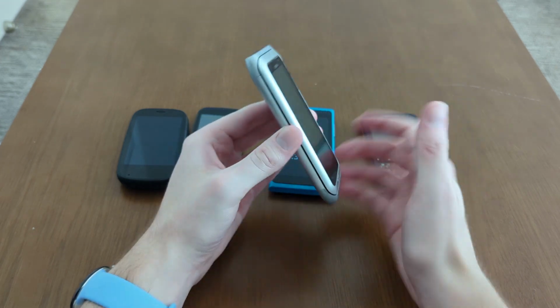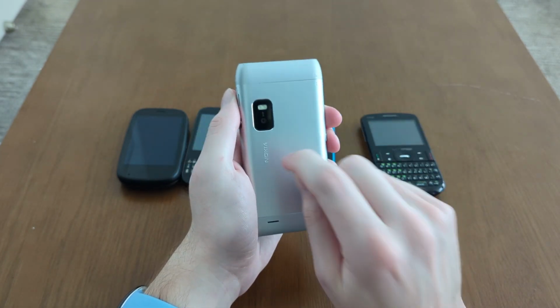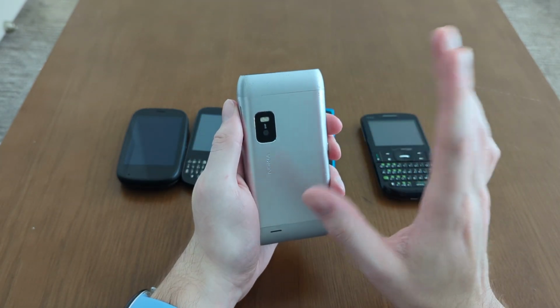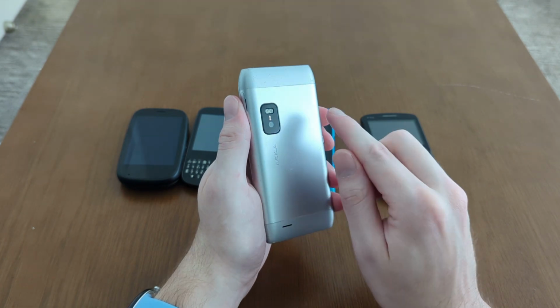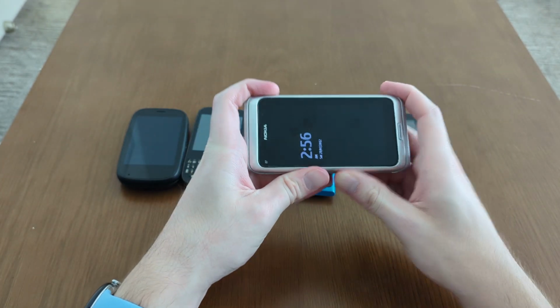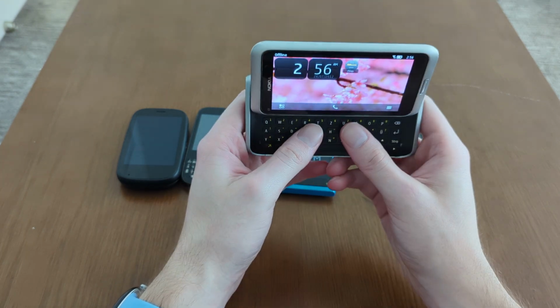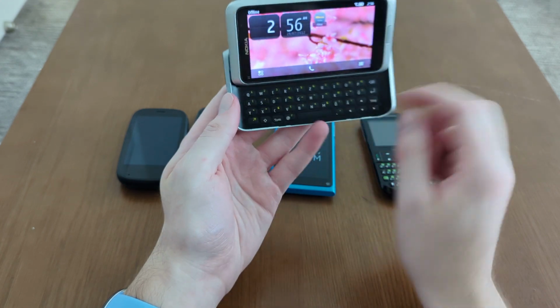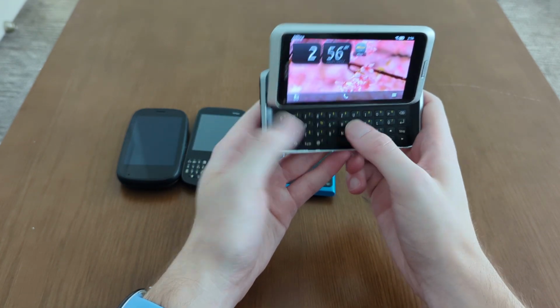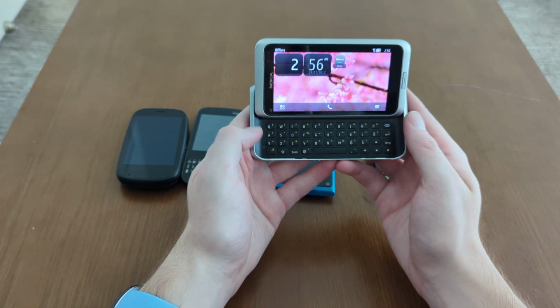This feels amazing. It's made of metal. I mean, just, oh my gosh. And they put so much effort into their cameras at the time. This is an 8-megapixel sensor. It shoots 720p video. And get this, physical keyboard. And these keys feel great. They're a bit mushy, but they're big. And when you press them, they feel like you're using a keyboard.